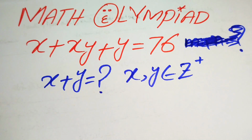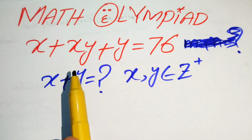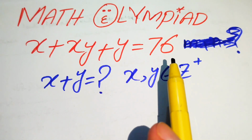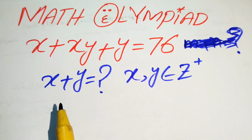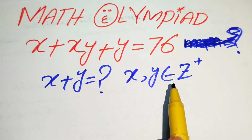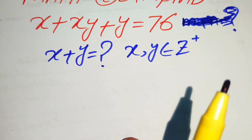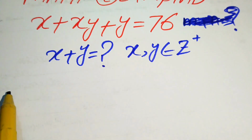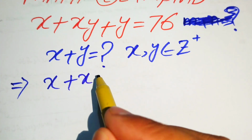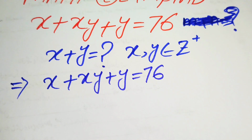Hello everyone, welcome to solve this math Olympiad algebra problem. Here we have x plus xy plus y equals 76, and in this question we find the value of x plus y when x and y are positive integers. The very first step is to copy down our question statement, which is x plus xy plus y equals 76.